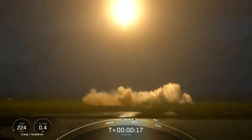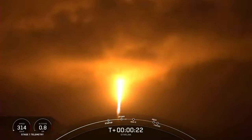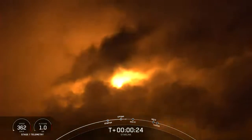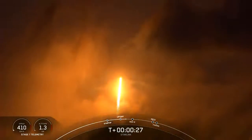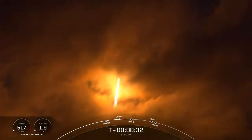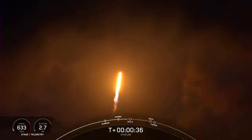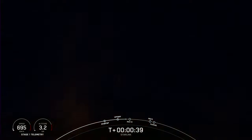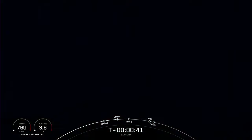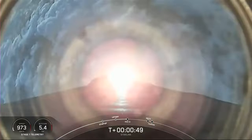Stage 1, chamber pressures are nominal. And with that successful liftoff of our Starlink satellites on our Falcon 9 vehicle, power and telemetry nominal, from Space Launch Complex 40, lifting off at 7:32 p.m. Eastern Time.